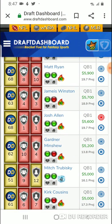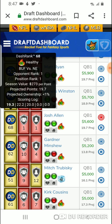Josh Allen this week against the Patriots. Josh Allen, Mr. Consistency, we talk about him almost every single week. He's got rushing upside. He's almost got a 20 projection at 5,600. Pretty good stuff there. Patriots, first of all, they're good. Don't get me wrong. Patriots are a good defense. As you can see, they rank number 1 in both categories against quarterbacks and team defense. Buffalo always plays New England tough, and they're more talented this year than they have been any other year.